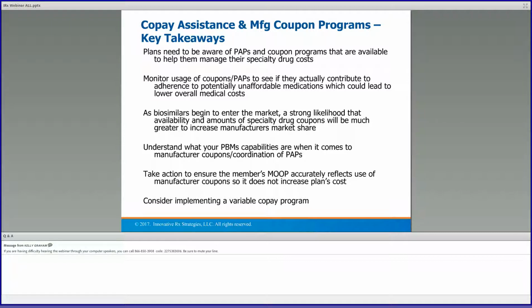Yeah, it's really the specialty pharmacy that will know if these coupons are being used. So a lot of times our recommendation is that you use an exclusive specialty pharmacy, one pharmacy that you're driving all of your specialty claims into, so that you can get a better handle on how many coupons are being used, what the value of those coupons are, and also then have that specialty pharmacy relay that information to the PBM so they can make adjustments to the members' accumulators, right? So they're not getting credit on their accumulator for a copay that they really never paid.